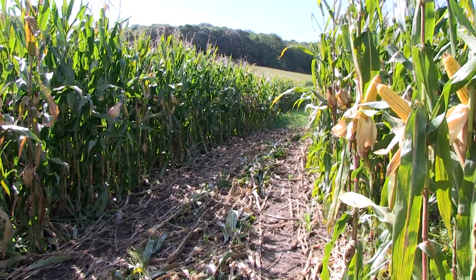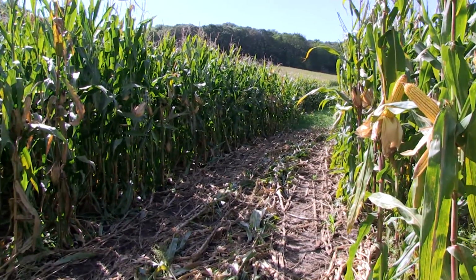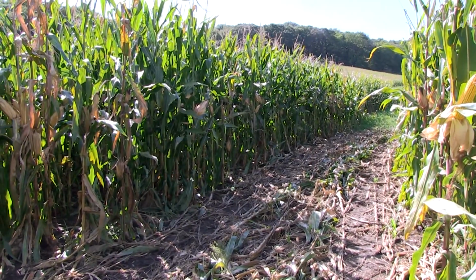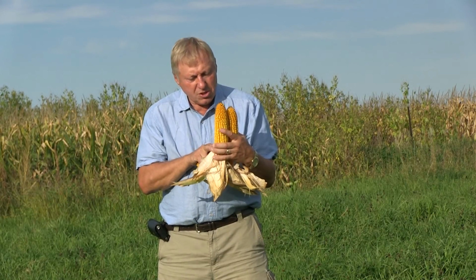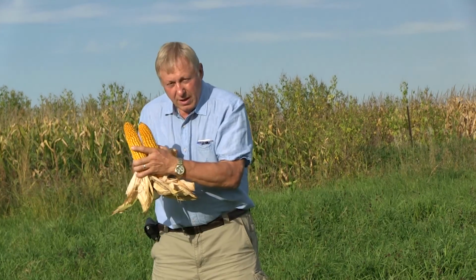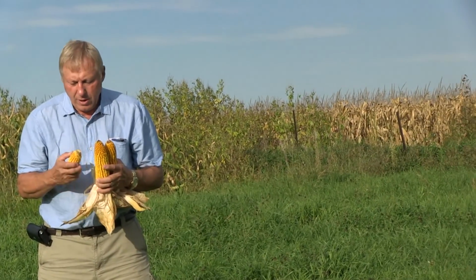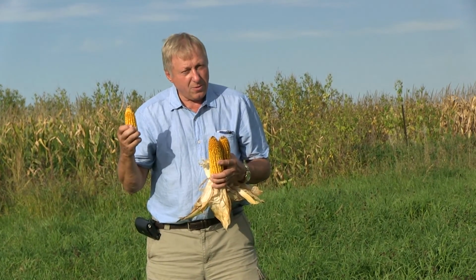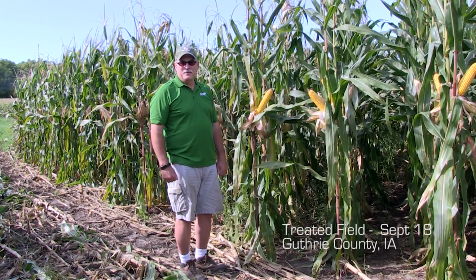The answer is, what the leaves are doing on the plant is converting sunlight energy, carbon dioxide from the air, and water from the soil into sugars, and the sugars make up most of what fills the grain. This would be coming from the green field. Now from the brown field where the leaves were brown, it died early, we've got ears that are looking just like this. This was picked from one of these fields. Guess which field?